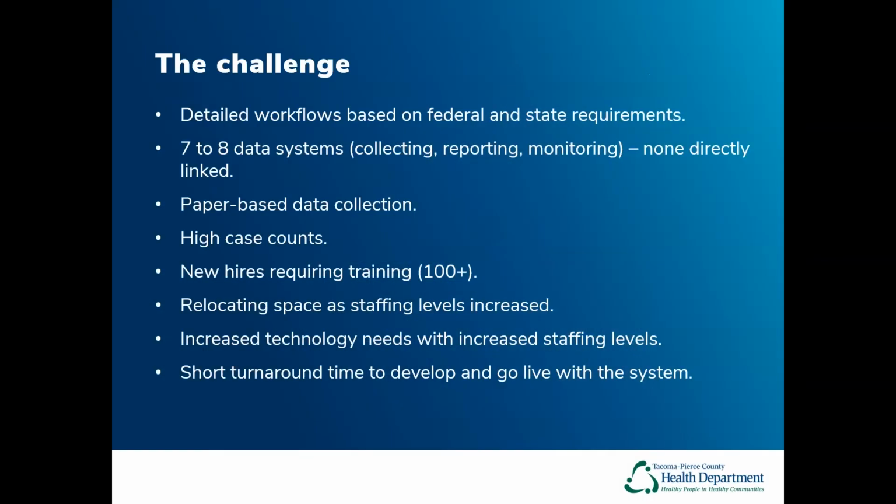I'm really happy to be here today introducing you to the Tacoma-Pierce County Health Department, our GIS Online based COVID case and contact management solution. TPCHD is located in Washington State within Pierce County, Washington. It's the local health jurisdiction for Pierce County, where we have approximately 905,000 residents.